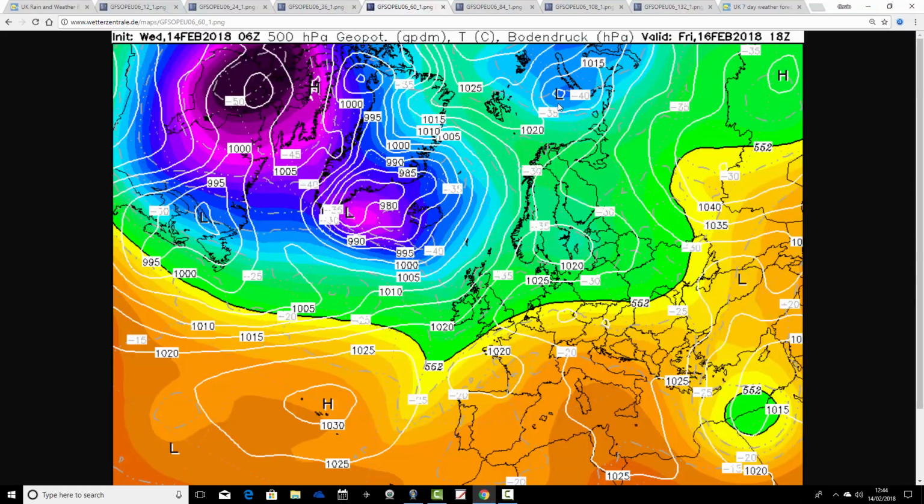We get through to Friday and we're starting to get an increasing influence from this ridge, albeit it's quite weak, but we are beginning to see a bit of a ridge building from the south. So there's a weather front in the far northwest of Scotland, though, which could bring some cloud and showery bursts of rain, possibly with snow in places as well across the far north and west of Scotland.